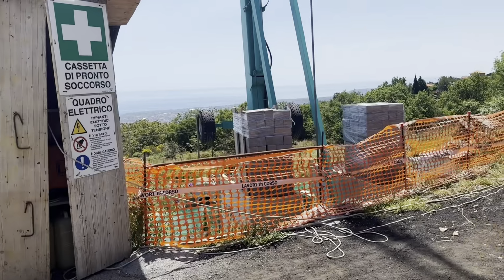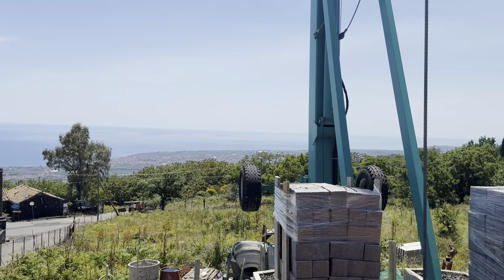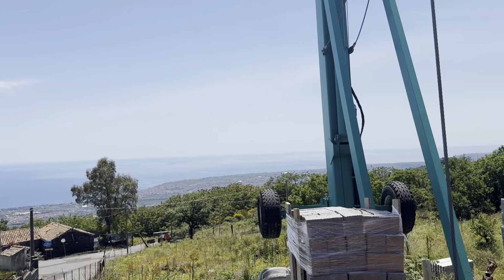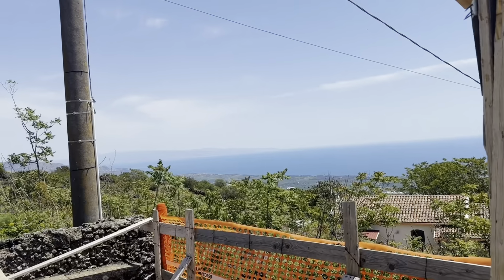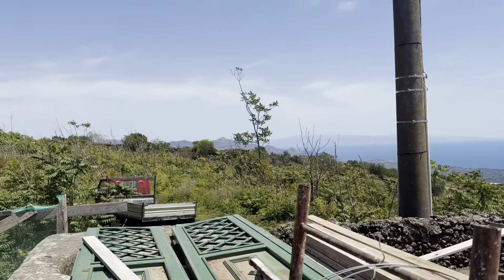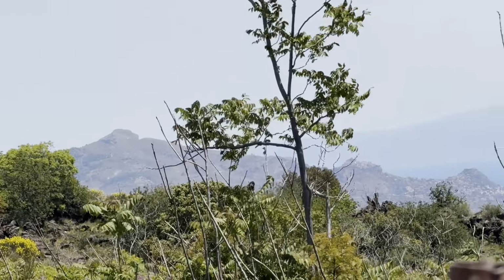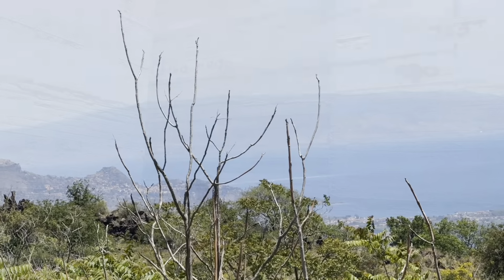Oh yeah, beautiful. Buongiorno. Look at those views, amazing views. That is Riposto, yeah. Oh yeah. And Taormina is over there, on those hills there. There's the lion's head just above Taormina. And Calabria is way in the back. Pretty nice. Wow, great views.